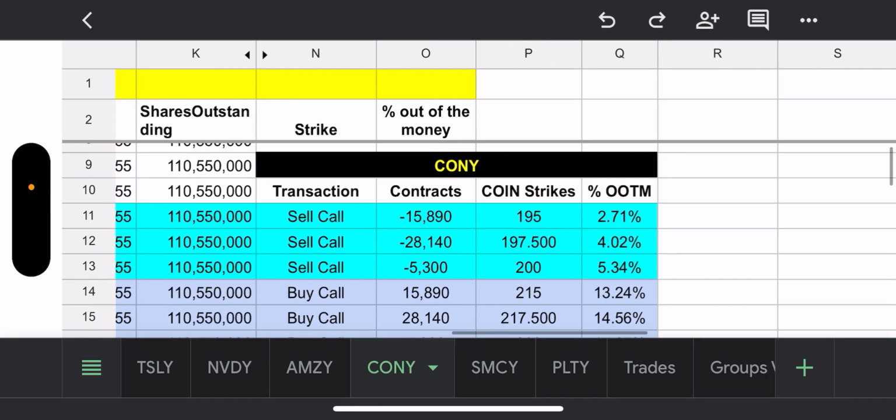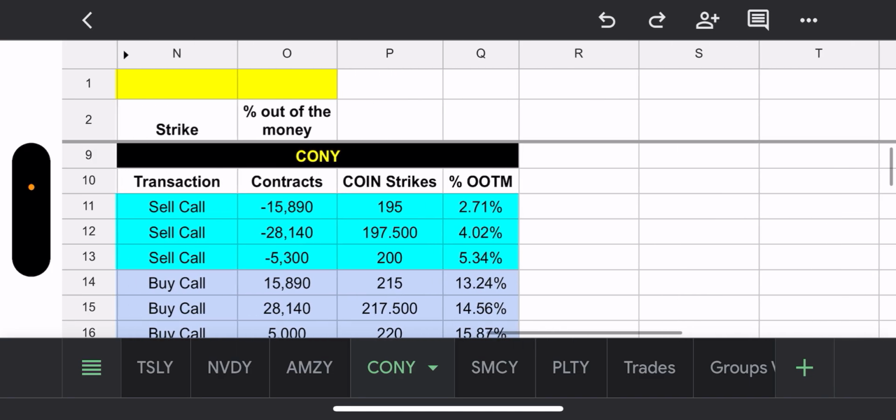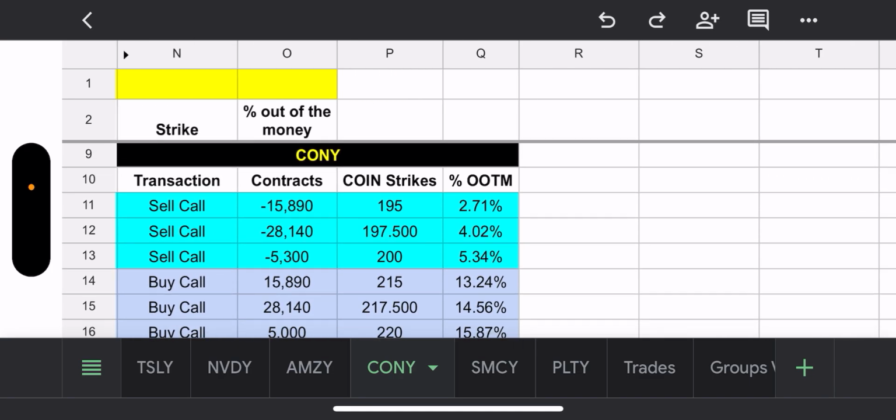All right, so CONY, how you doing for next week? That's what we care about. Enough with the singing, right? That's what they say. Someone said I lost views because of my singing, but I feel like I'm gaining views because of the singing, right? I don't know. People come here for singing now, so maybe not.